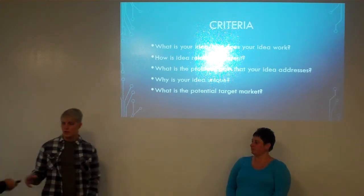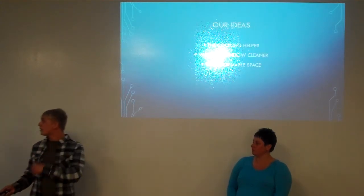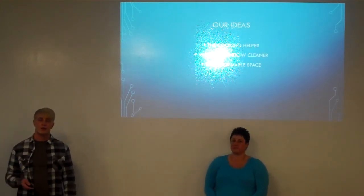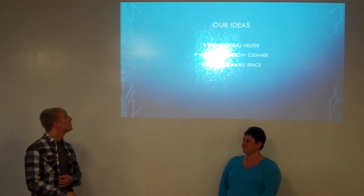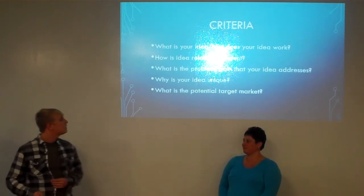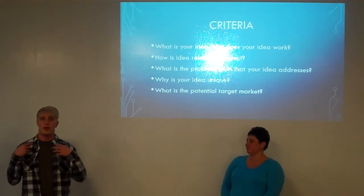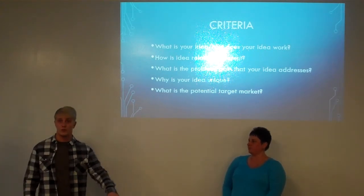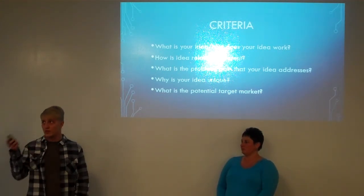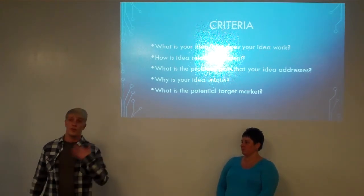Dillon, would you introduce our next idea? All right, our next idea would be the wireless window cleaner. Basically what it is, a window washer. It works the way any other, like a vacuum, like the Shark robot vacuum would, except on the walls and on the windows. But our idea would be to make it wireless.